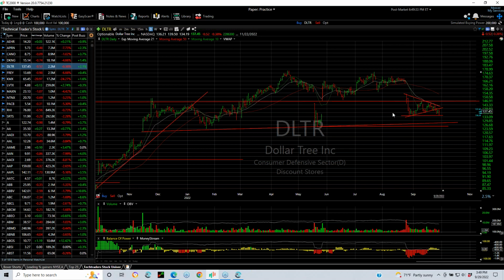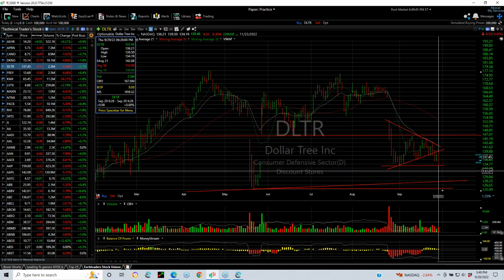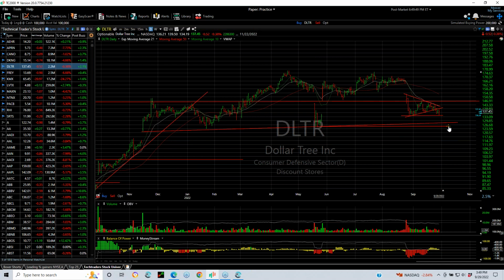On the short side, Dollar Tree came down from the bear wedge. We put a short swing on it. It's come down from 143 to today's low of 134. Not a lot, but if it cracks this pattern, you may see 125 or a lot less. A gap fill gets you down to 115.